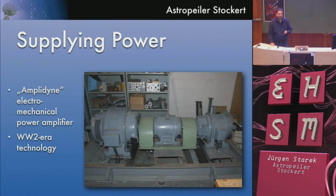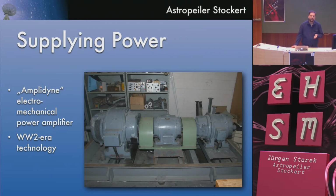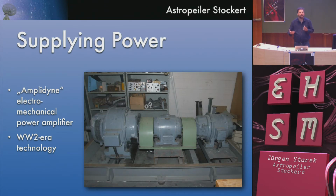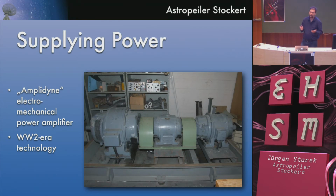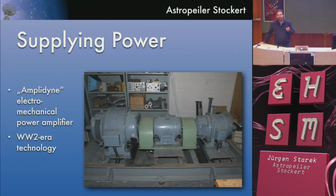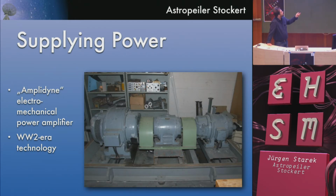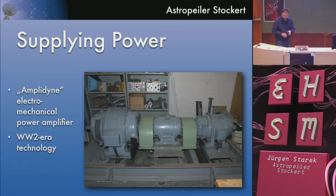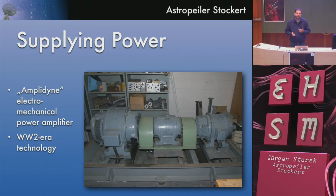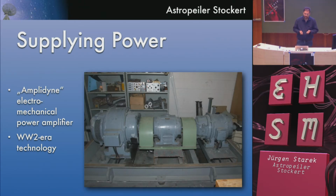An amplidune is the marketing name for a so-called Leonard set, and that is an electromechanical power amplifier built in World War II areas for battleships, because at that time you had the problem that you needed to turn these huge gun turrets, which are extremely heavy, of course, and driven by electrical motors. But it was not possible at the time to amplify current via transistors or anything similar. So what you did was take a strong, big electromotor, couple it with two generators on one axis, and let that thing spin at a constant velocity. And by altering the current that goes into the generators, you can alter their output directly proportionally. So that's a very simple way of amplifying large currents.